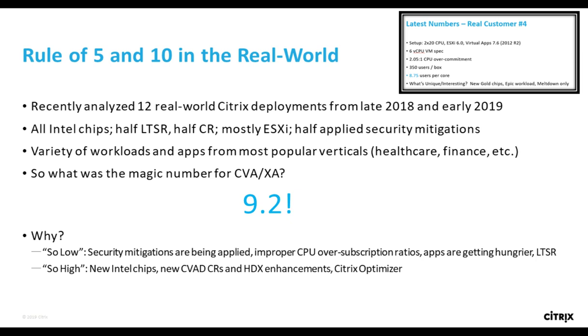And so let me explain this 9.2 number for a minute. You may have noticed this on one of the last slides, but we found that only about half of the customers have applied all the security mitigations to date. So that right there is probably keeping the number a little bit artificially high. And I'm not going to go on record saying that's the right approach or you shouldn't patch. I'm just pointing out a very interesting finding or trend as we looked at the real-world deployments in the enterprise space.